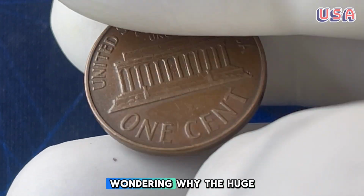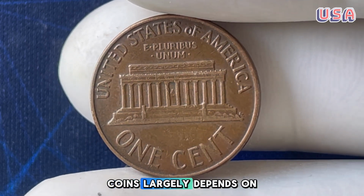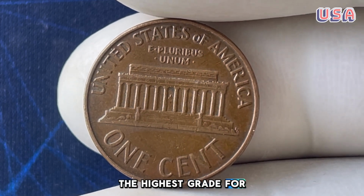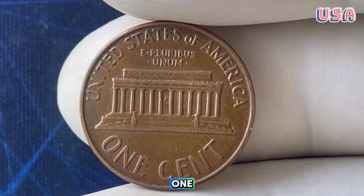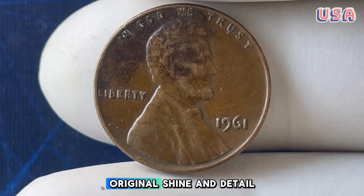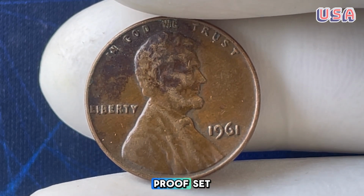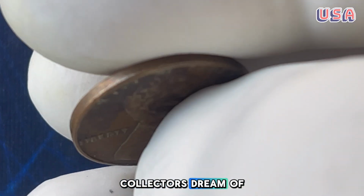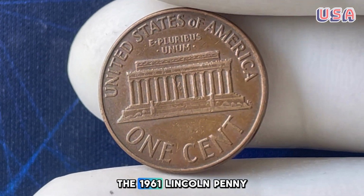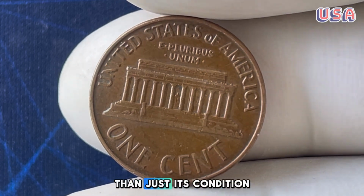Now you might be wondering, why the huge range in value? Great question. The value of these coins largely depends on their condition. A coin that's graded as Proof 70, the highest grade for proof coins, is going to be worth much more than one that's in less than perfect condition. A coin with no visible imperfections and that maintains its original shine and detail will always fetch a higher price, especially when it comes to coins from the proof set. These are coins that collectors dream of, and they're willing to pay top dollar for a flawless, near-perfect example of the 1961 Lincoln Penny. But there's more to the value of the 1961 Lincoln Penny than just its condition.